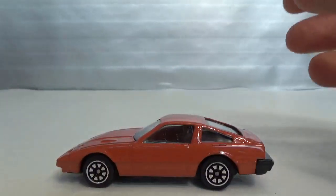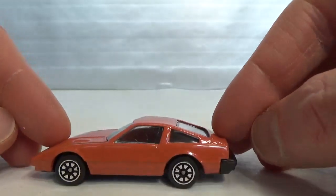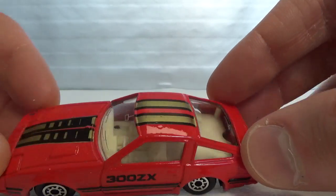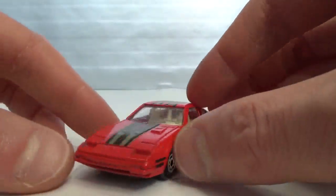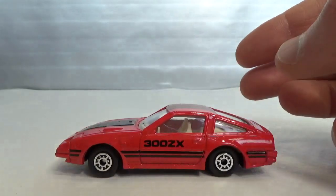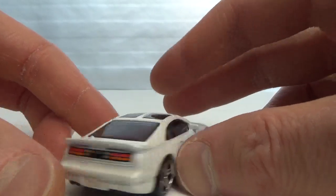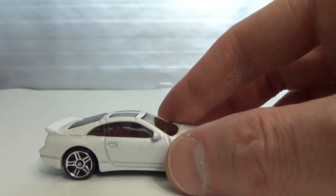Then we got the 300ZX. This is a Welly, so pretty basic. And here's a McToy version, back when they had interiors. And some kind of suspension, but this one doesn't have much left in it. And here's the Hot Wheels 300ZX later model. T-top. And here we got it in red.